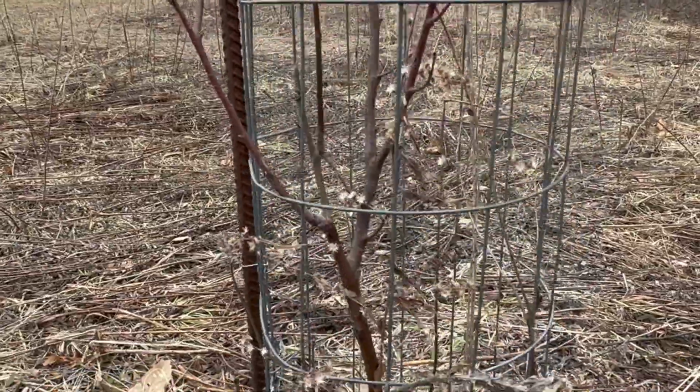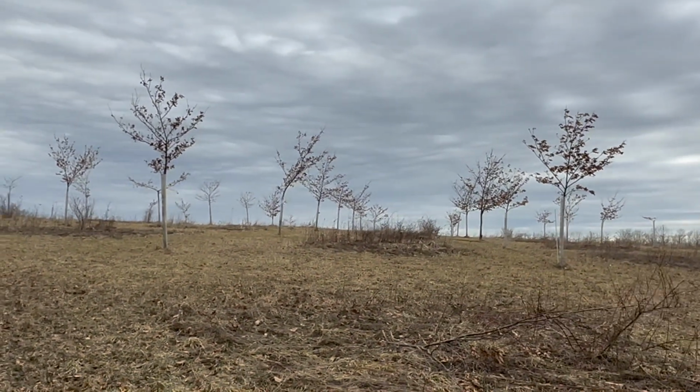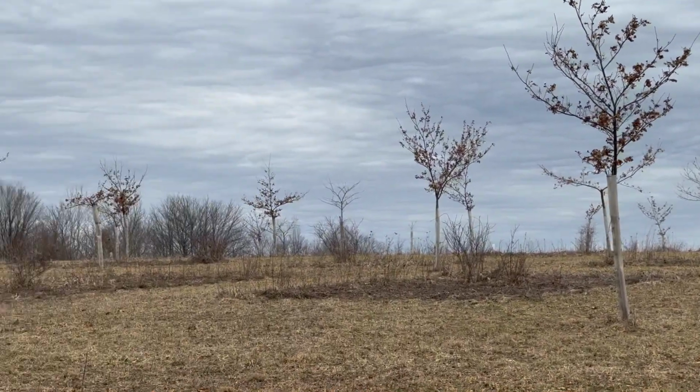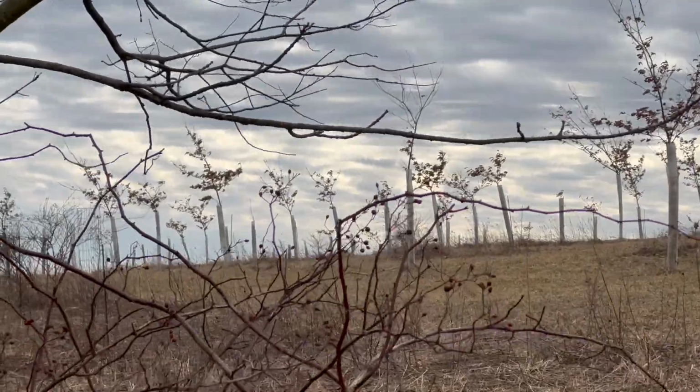This one struggling a little more. This one is Luval's Monster. Not surprised by that because our Luval's Monster seedlings, some did really well, a few of them, but most hated it here and gave up the ghost. But we're going to dip down on the east side of the orchard. Should have a decent view of the orchard behind me. Chestnuts as far as the eye can see.